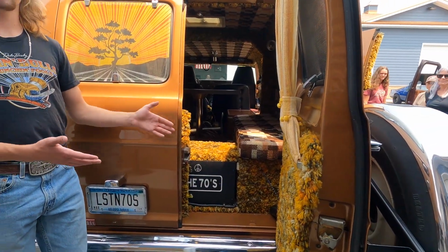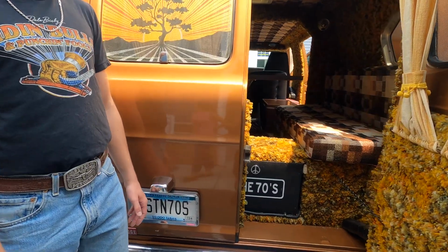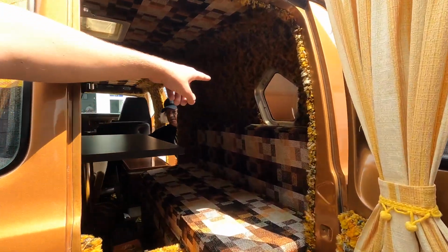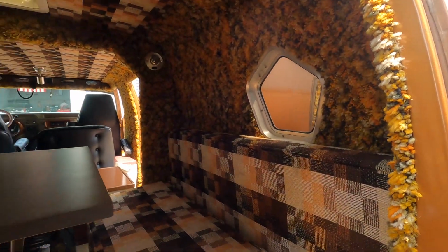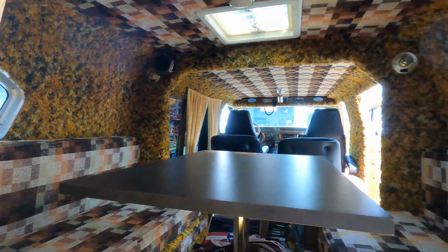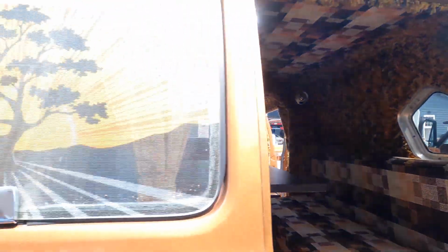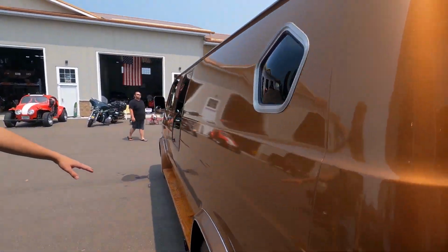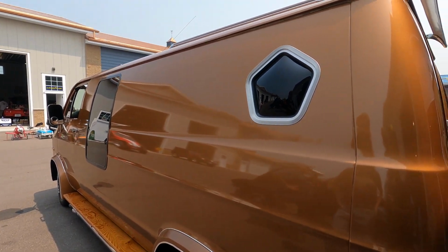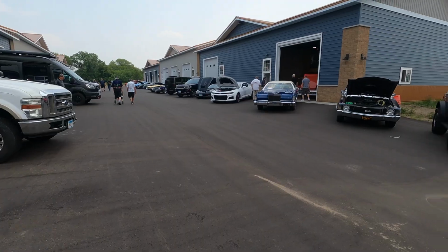Okay. So is this a Survivor? Did you guys restore it? Really? Then Pentagon windows. Oh. Wow. You could really get some work done back here, Will. Wooden running boards. Sweet. Don't drive that in the rain. Yeah, this is an amazing Survivor.